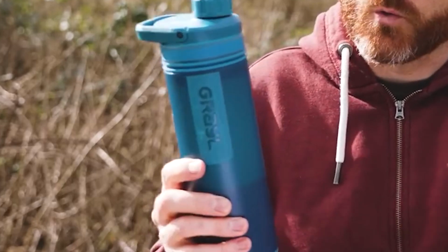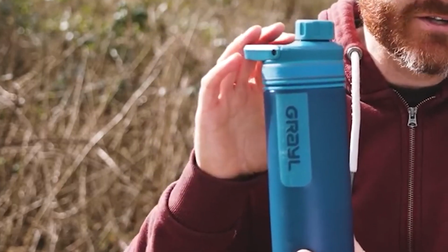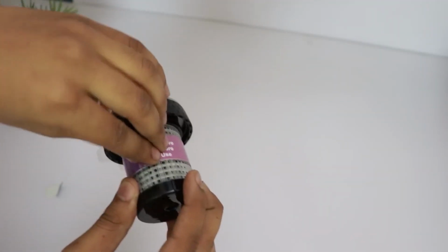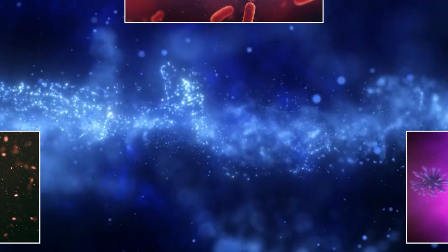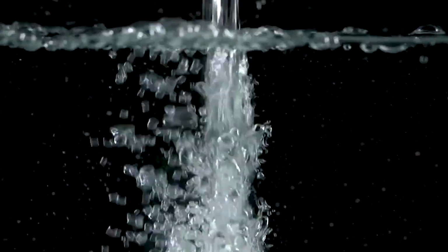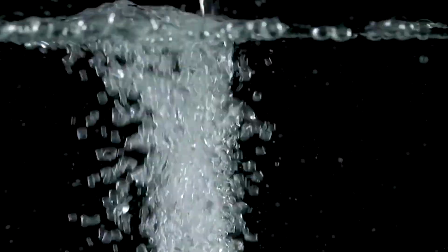Enter the filtered water bottle. These ingenious containers don't just hold water, they make almost any water source potable. Look for models with activated carbon and hollow fiber membrane filters like the Grail GeoPress. They'll remove bacteria, protozoa, and even some viruses. The best part? Many can filter up to 1,000 liters before needing a replacement cartridge.